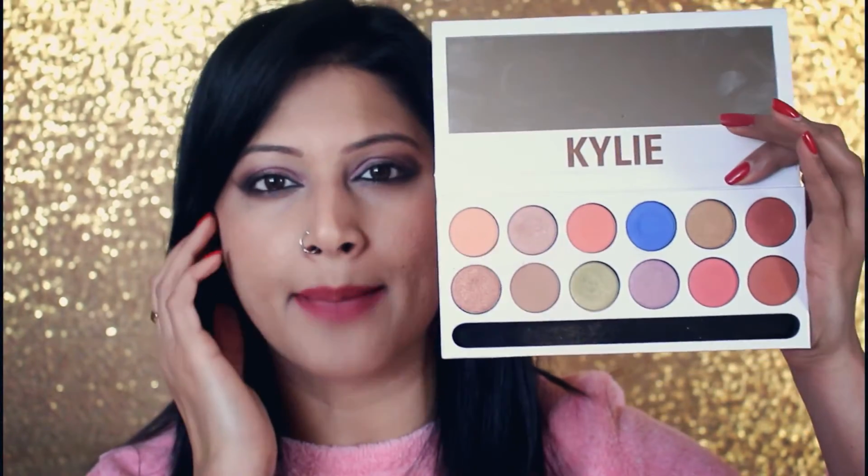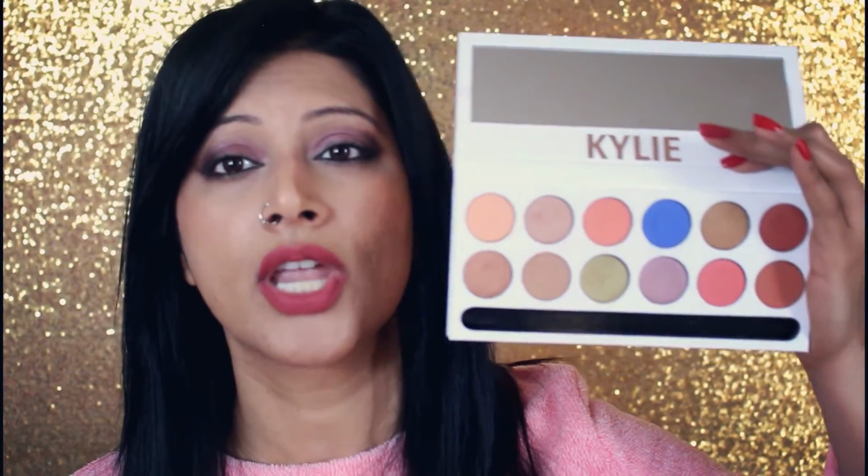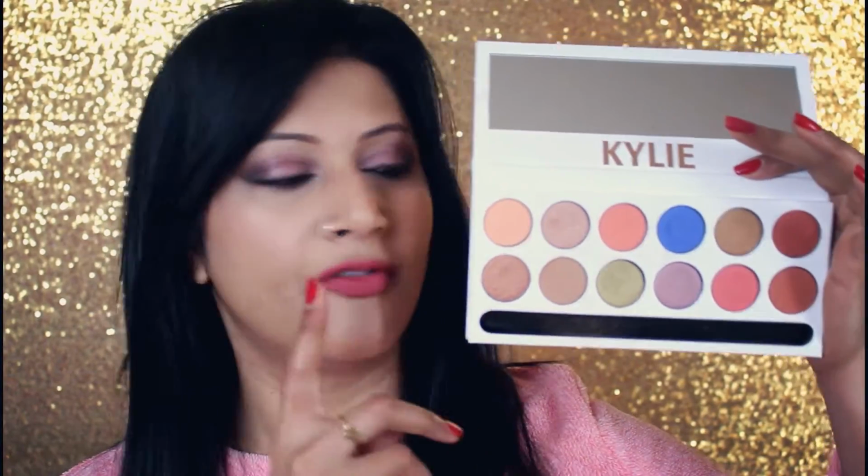Now I want to talk about this eyeshadow palette, which I have totally loved, and that is the Kylie Jenner Royal Peach palette. It comes with the makeup brush, it comes with the mirror, which is so convenient when you're on the go, and the colors are absolutely beautiful. She came out with a lot of eyeshadow palettes, but this one was the most anticipated launch, and I have to tell you that for me, the smell is not there.